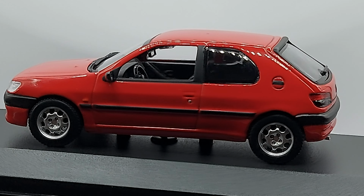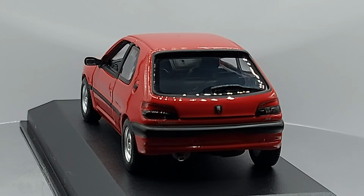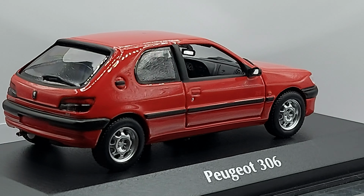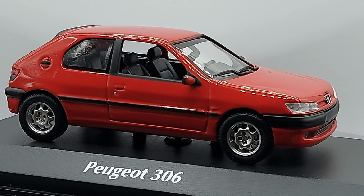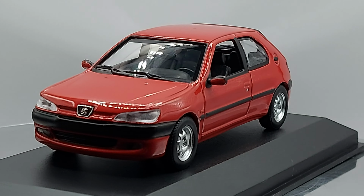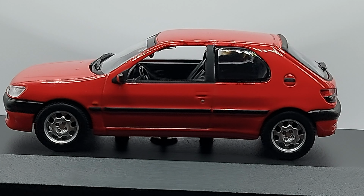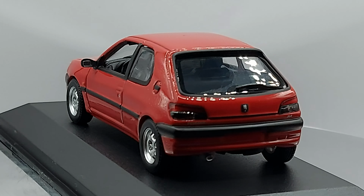We have a 1:43 scale 1998 Peugeot 306. Peugeot 306, a model from the 90s. Super popular in Europe. I read these cars did very well in numbers, as in sales.